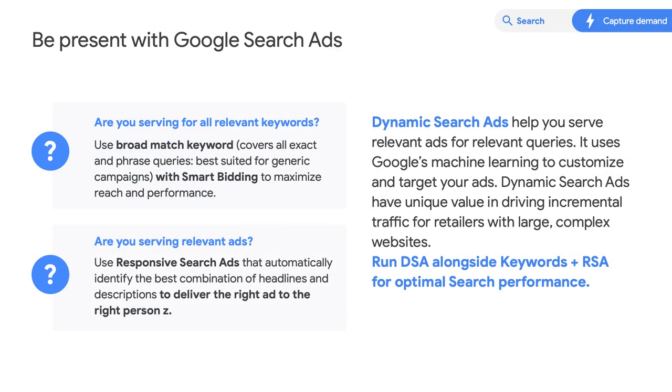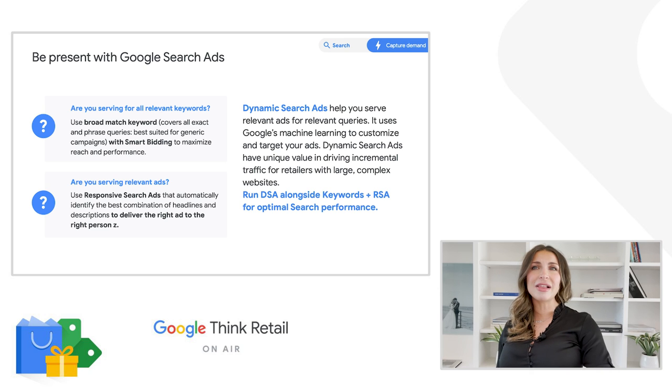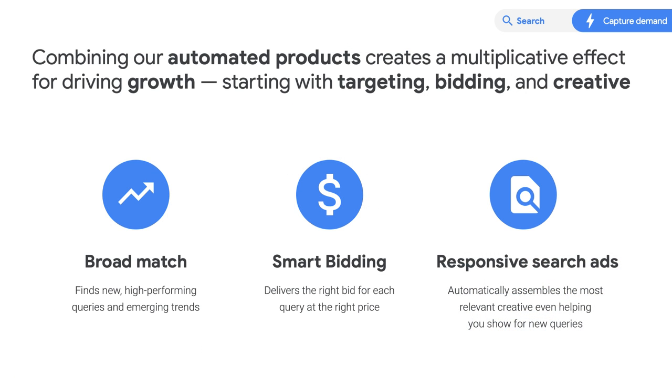Next, you want to ask, are you serving relevant ads? Responsive search ads automatically identify the best combination of headlines and descriptions to deliver the right ad to the right person. In summary, by combining broad match keywords with smart bidding and responsive search ads, you're positioning yourself for growth this holiday season.